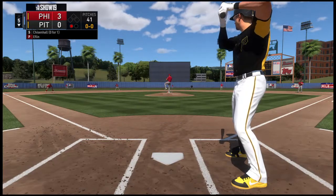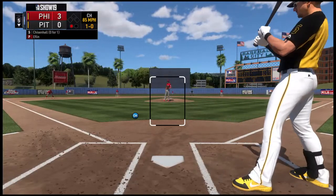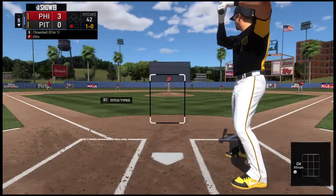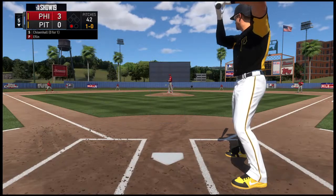First pitch of the at-bat. And a ball, 1-0. No runs, no hits, and 1 error in the contest for the Pirates so far.